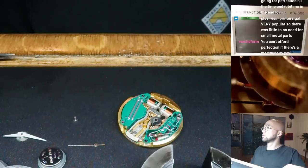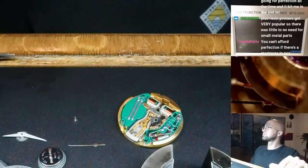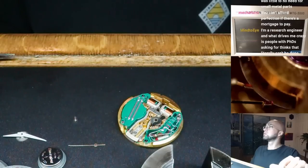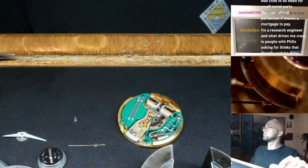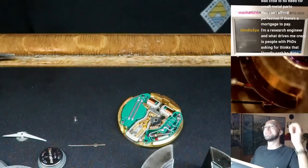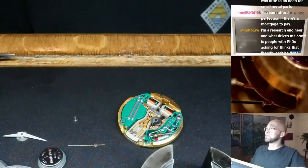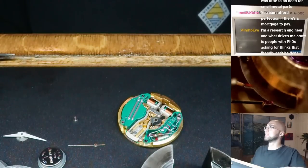What's up, bars? Truth, that's what made me close my scale model business down. It's going for perfection all the time, and then it bit you in the end. Plus, the resin printers got very popular, so there was little to no need for small metal parts. Oh, okay. Mecca, you can't afford perfection if there's a mortgage to pay. If you've got bills, if you're trying to feed hungry mouths, yeah, no. Unfortunately, perfection doesn't pay, yeah.